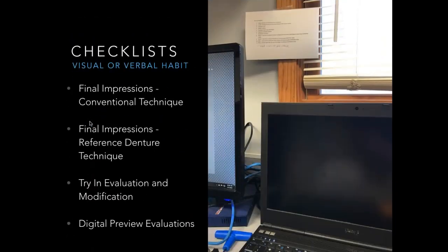And another critical area for the checklist is when you're looking at a digital preview. So many times I look at a digital preview and I think, oh, it's perfect, it looks awesome, I'm good to go. And then I notice my little checklist annoyingly sitting over there behind my computer. And it says, wait, I have to stop and I have to measure this and I have to check that. And every time I go back to my design and I go through my list of things I'm looking at, I find something I want to change.